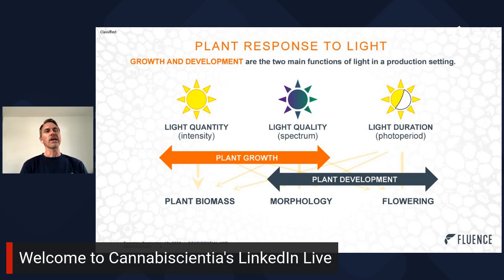So in short, to summarize what we just learned: light intensity, also quantity, influences the plant biomass or the flower production in volume. The light quality controls the morphology of the plant and the morphology and the quality of the flower. And the cycle time, how long we need to get a finished plant or a finished flower on the plant, is controlled by the light duration, the photoperiod.